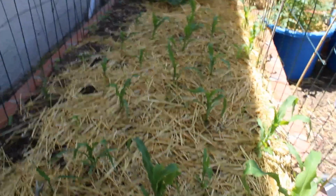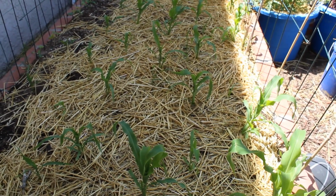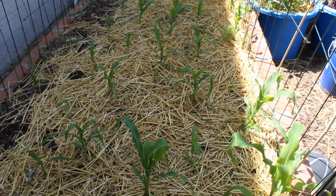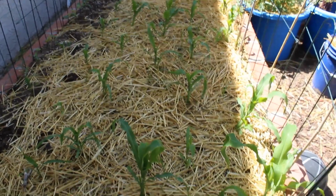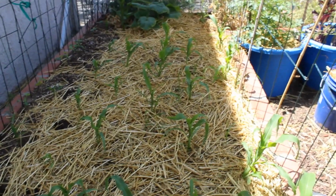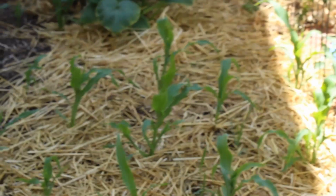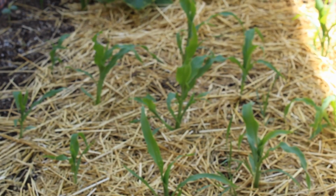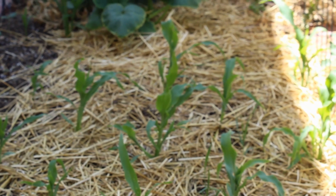So now I redid this in the middle of March, or maybe the end of March, can't really remember, and I mulched it to give it a little bit of cover so that the birds wouldn't find it. And it seems to work, because most of them actually did come up and they're looking pretty good. Can't complain. So the naughty birds definitely had a hard time digging these up because of the mulch that I put on top. So from now on, that's what I'll be doing.